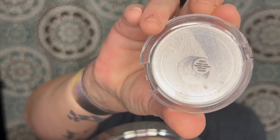So for powder, I'm going to use this ancient product from e.l.f. It is called, gosh, it's their pressed powder. That's what it says, and it's in the clear packaging. They still sell this, y'all. And do you know that they sell this stuff for, trying to find a good brush. They sell this stuff for $5. I know some of y'all remember when this was $1.